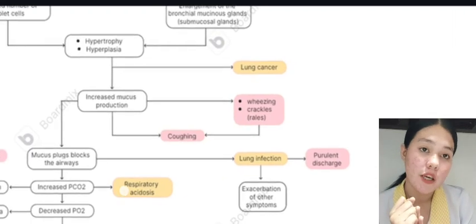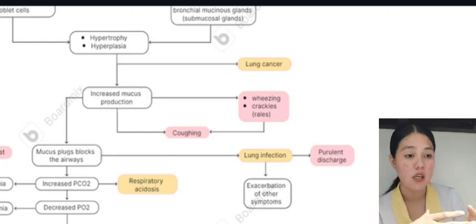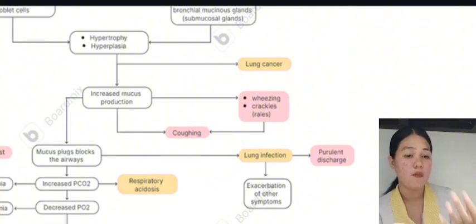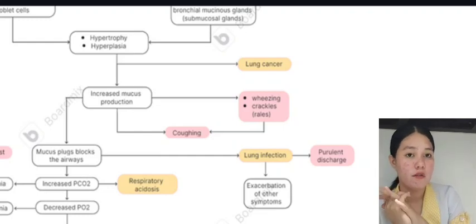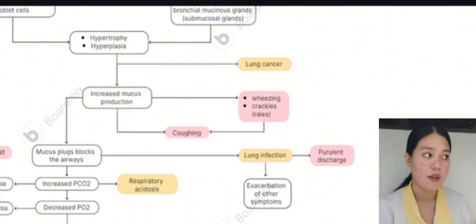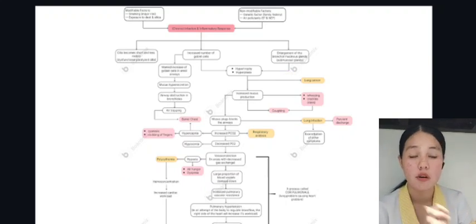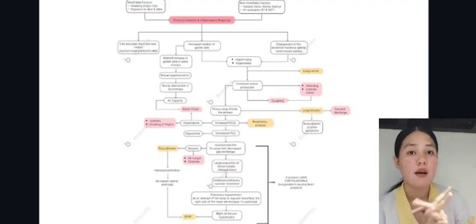Okay, so another complication is lung cancer. This is actually an incorporated idea from Sir Romeo's pathophysiology. According to my readings, hypertrophy and hyperplasia of the mucosal and submucosal glands can also indicate a chronic lung disease, which is a risk factor for lung cancer. So it is important that before chronic bronchitis is diagnosed, lung cancer should first be ruled out, because the hypertrophy and hyperplasia can also be an indication of a much more progressive disease. Okay, so that is the pathophysiology, or the disease process, of chronic bronchitis, and the treatment algorithm and the management of chronic bronchitis will be discussed by my partner.